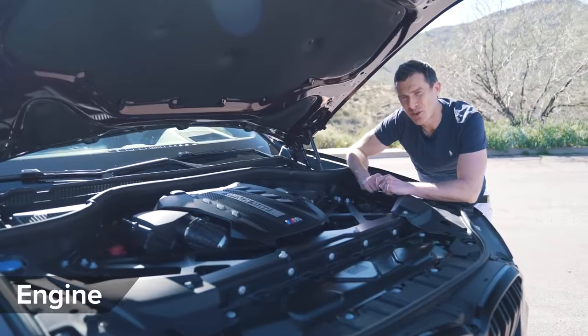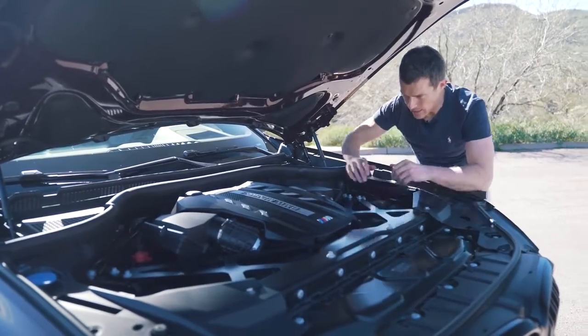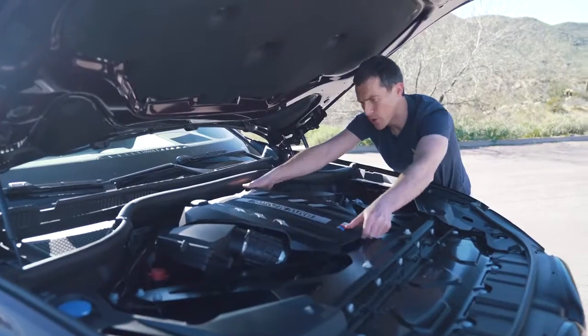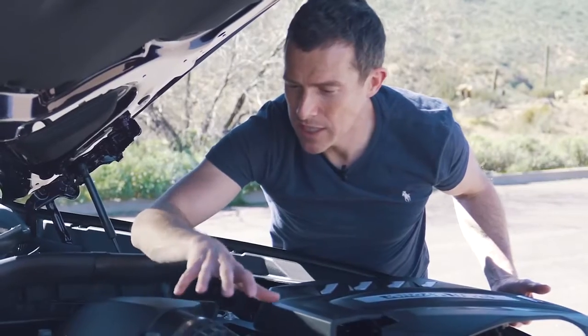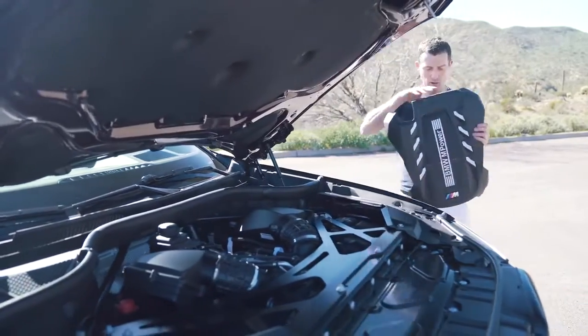Let's kick off this review by talking about the X6M's engine. It's a 4.4 litre twin-turbo V8, and it has what's known as a hot V, which sounds quite rude. What it actually means is that the turbos are in the V. It means there's less distance for the air to travel before it goes into the engine, and it improves the response.